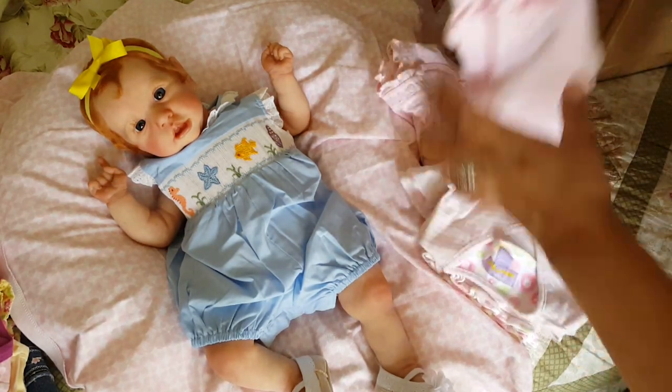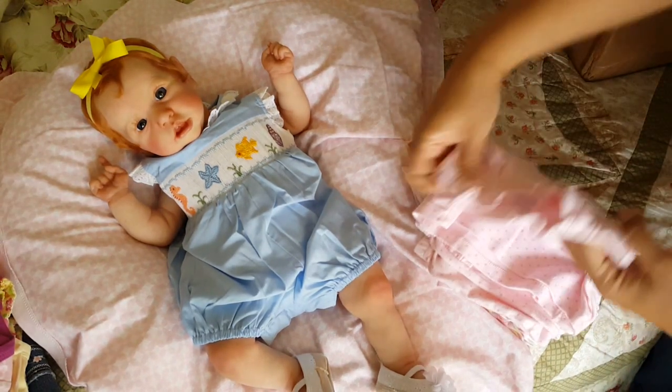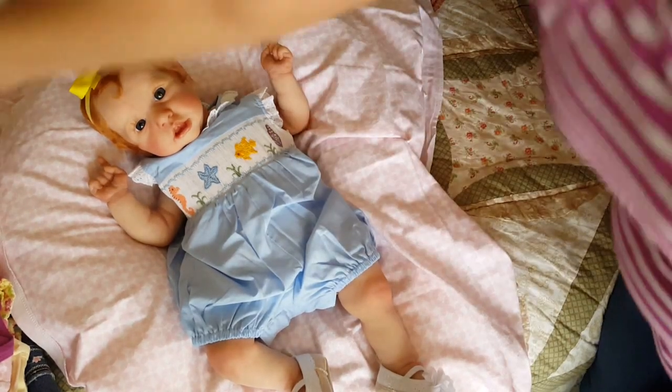You did such a wonderful job. Thank you so much, Shelley, for starting off your little granddaughter with all these adorable little goodies.